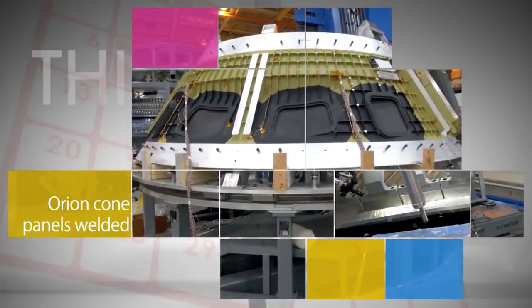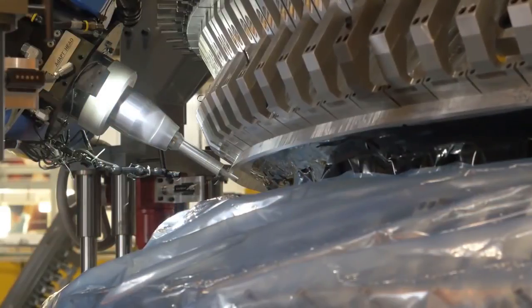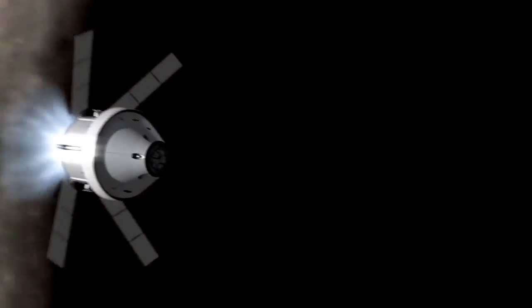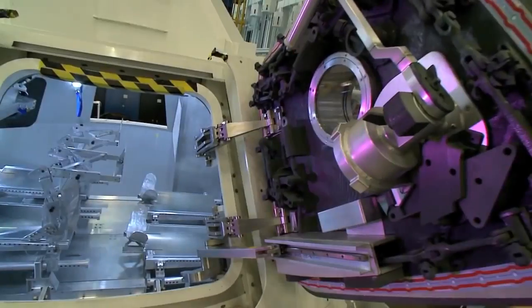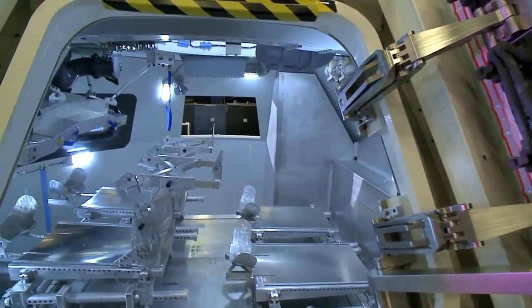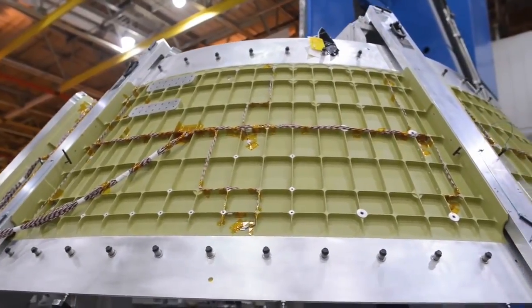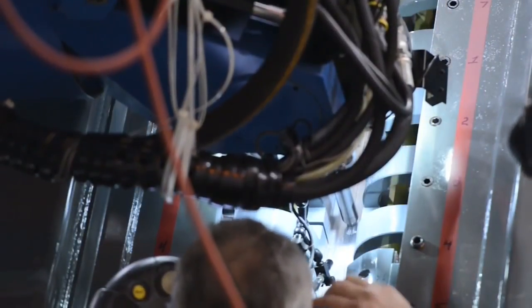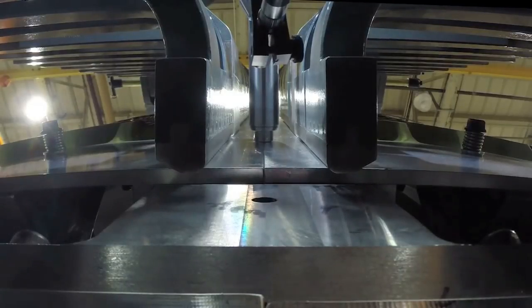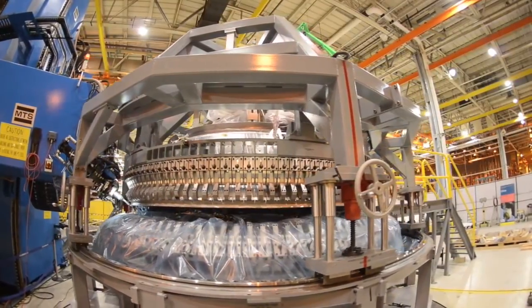Technicians at NASA's Michoud Assembly Facility in New Orleans have finished welding 3 cone panels to the pressure vessel of the Orion spacecraft crew module that will fly beyond the Moon on Exploration Mission 1. The pressure vessel, which holds an atmosphere inside the crew module so astronauts can breathe, is made of 7 large aluminum pieces that must be welded together in detailed fashion. When the remaining pieces are welded on, it will be shipped to the Kennedy Space Center in Florida for processing and final preparations for its launch atop NASA's Space Launch System rocket.